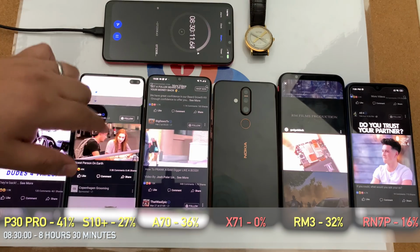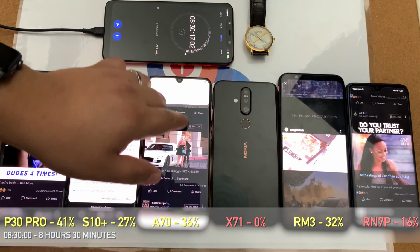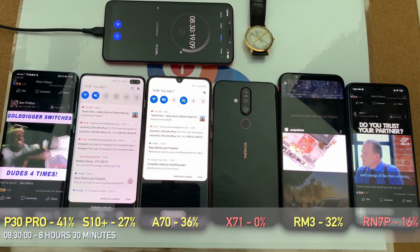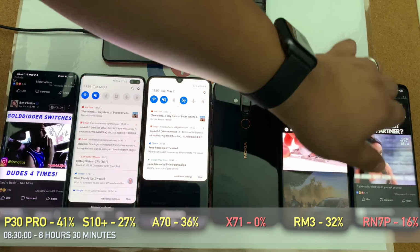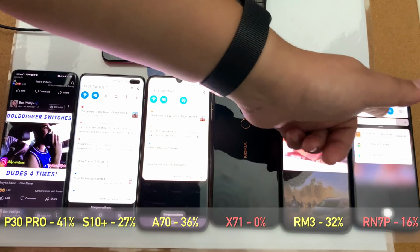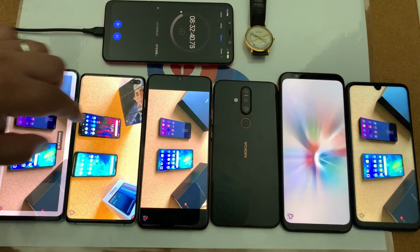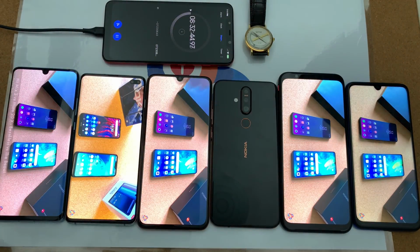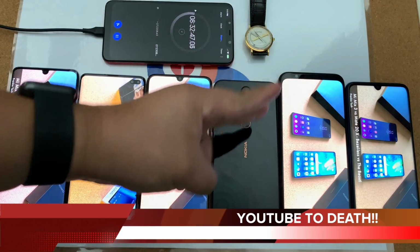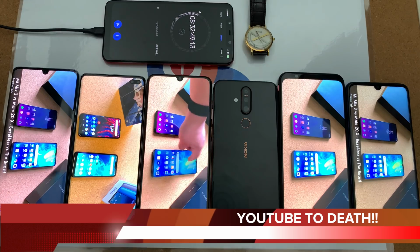1 hour in, and let's see the results. The P30 Pro is at 41%, S10 Plus at 27%, and the A70 is further down now, 36%. That Red Magic 3 is at 32%, but the Redmi Note 7 Pro is now the next phone on Death Watch at 16%. And something new this time, guys, we're gonna do what I call YouTube to death. For as long as it takes.